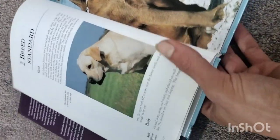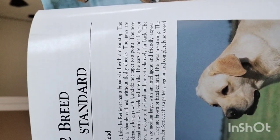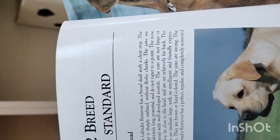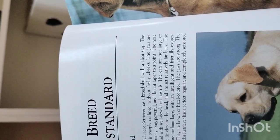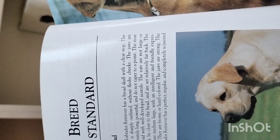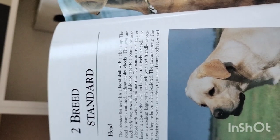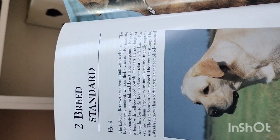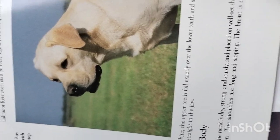The breed standard. The Labrador Retriever has a broad skull with a clear stop. The head is sharply outlined without fleshy cheeks. The jaws are moderately long, powerful, and do not taper to a point. The nose is broad, with well-developed nostrils. The ears are not large or heavy. They lie close to the head and are set relatively far back. The eyes are medium-large, with an intelligent and friendly expression. They are brown or hazel-colored. The jaws are strong. The Labrador Retriever has a perfect, regular, and completely scissored bite. The upper teeth fall exactly over the lower teeth and stand straight in the jaw.